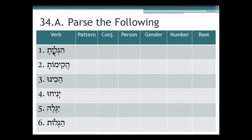Gimel, Lamed, Yod. Again, you should be thinking, what's my lemma? This is going to be from Gala, and that would be easy for you to identify if you remember that with third he verbs, the he will become a Yod before a consonantal ending. So that tells us what our parsing is. We have a hifil perfect second masculine singular from Gala.